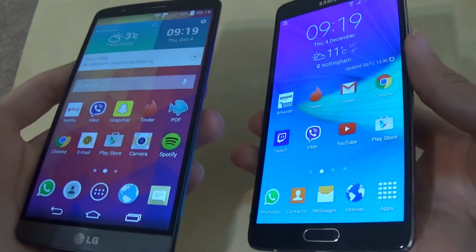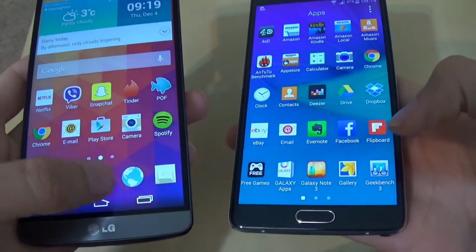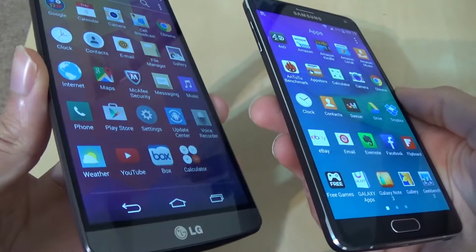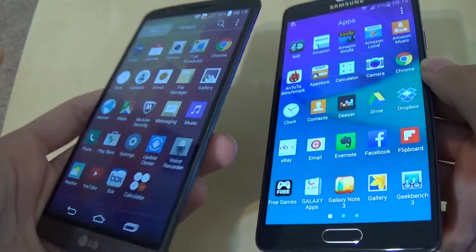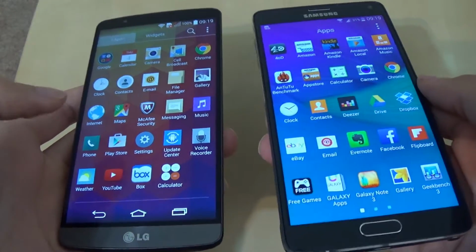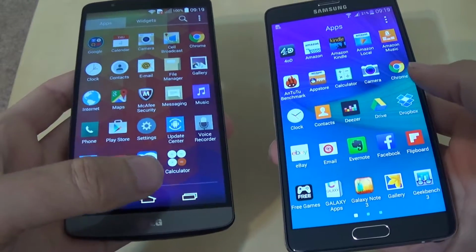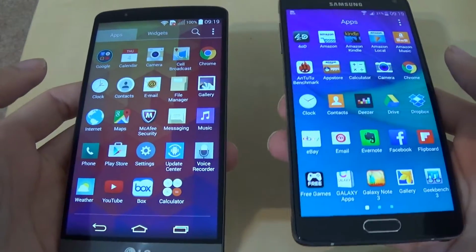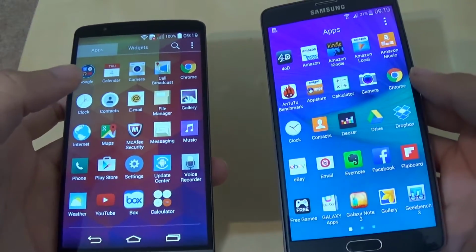I do prefer the AMOLED anyway. As you know, to me it gives you more punchy colours and very nice viewing angles. But the LG G3 display itself is very nice and has its own little advantages, such as being IPS, so you won't get any of that burnout after 2 years. I got some of that on my Note 3. And also IPS is a little bit better outdoors as well. And some people just prefer the LCD, it looks more realistic when you're looking at photos and videos.